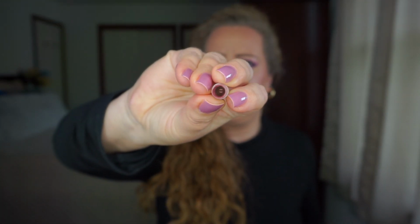The first one was for Four of Spades, and that is something that matches your shirt. At the time I was wearing a maroony purple shirt, and this lipstick matched it almost identically, and it is done. I enjoyed it. I used it as a lipstick while it was above the top, and then when I got to the bottom and scraped it out, I used that as a cream blush. So that's how that one got used up.